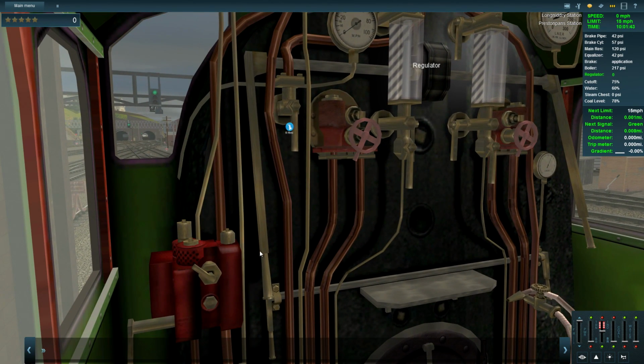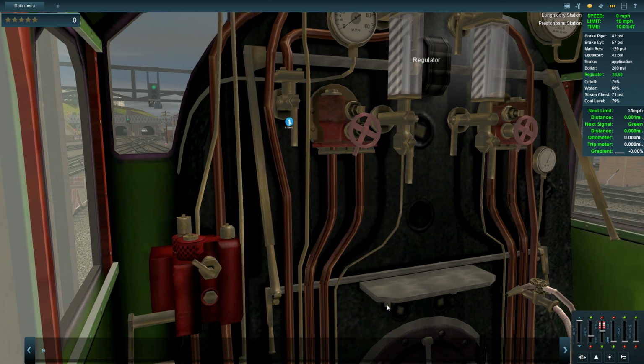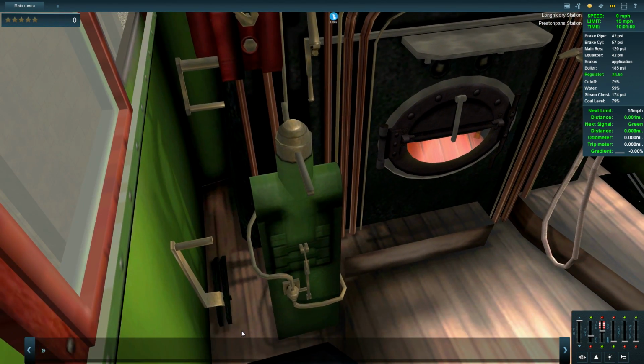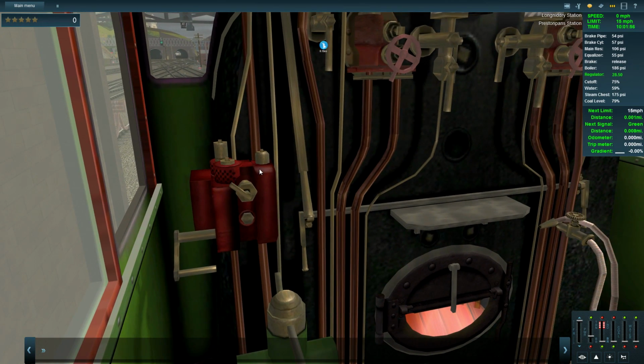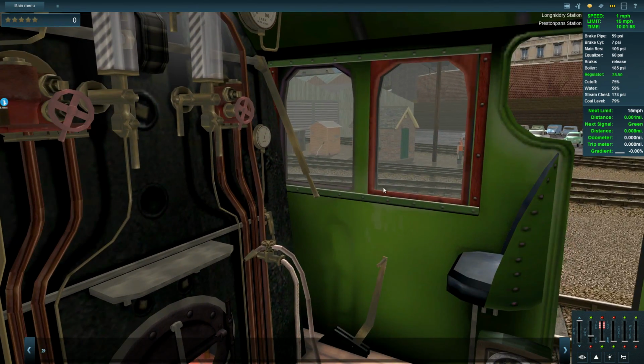Right, so the regulator is a long handle like that. Good, and our brakes are... This? Yep. There's our brakes. And we are moving.